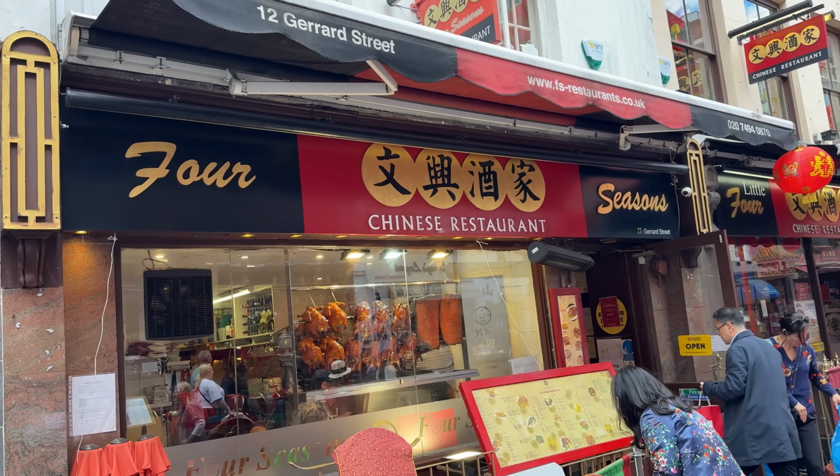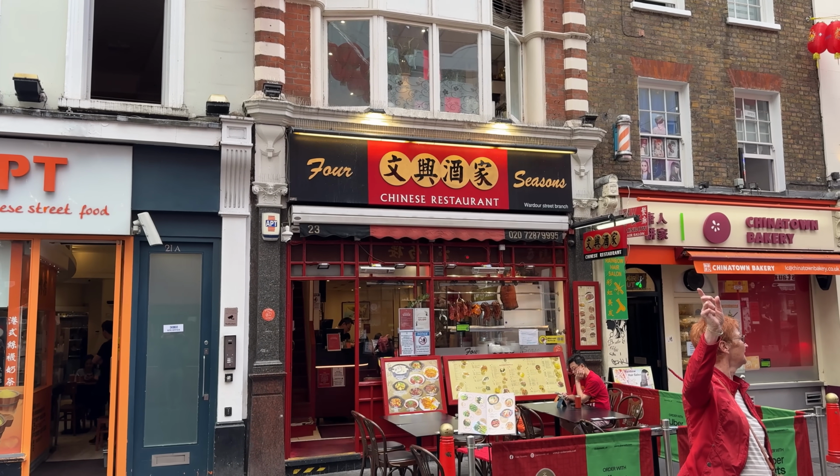What's interesting about the Four Seasons restaurants is this one I'm sitting in is possibly the second or third one in London. The first one was opened in Queensway, Bayswater. And in 2007 they opened one in Gerrard Street and then another one next door. So I'm not sure which one I'm in, whether it's the first one on Gerrard Street or the second, but yeah, there you go. And of course there's one around the corner on Wardour Street, which I showed earlier. Quite an interesting backstory there.